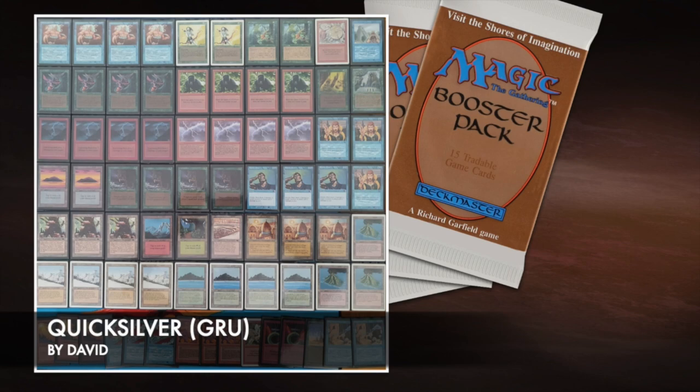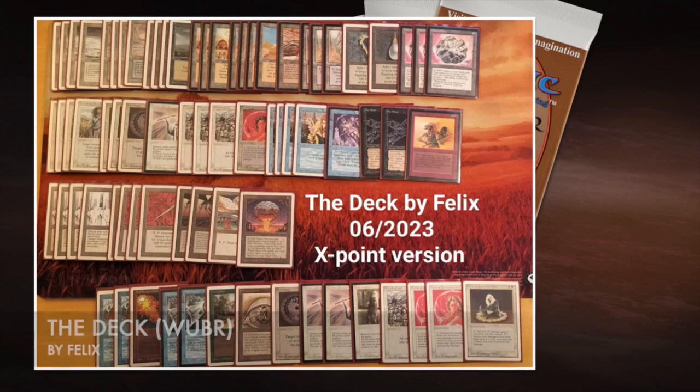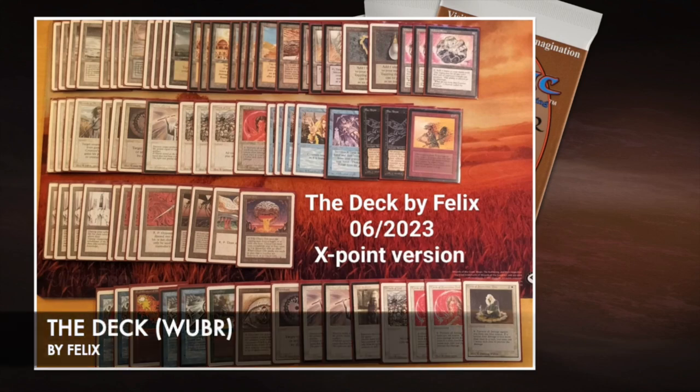Talking about getting the game done with as quickly as you can, let's take a look at a deck that actually wants to do the opposite. Let's take a look at the deck by Felix. And here we see the deck version of Felix, the X Points version.